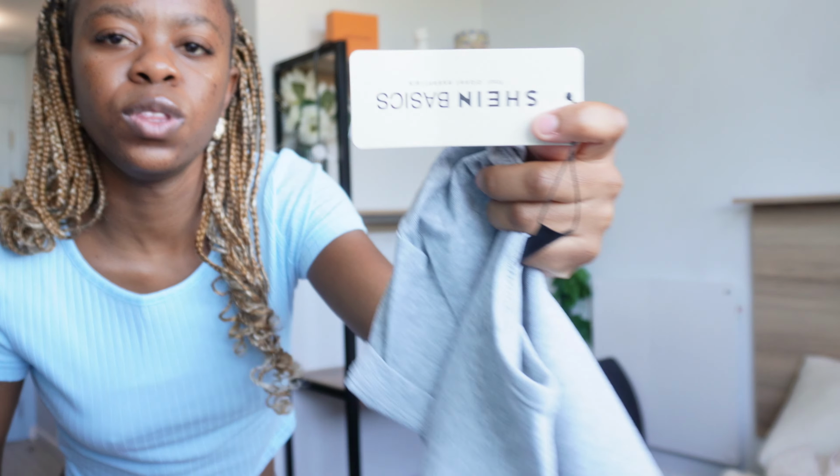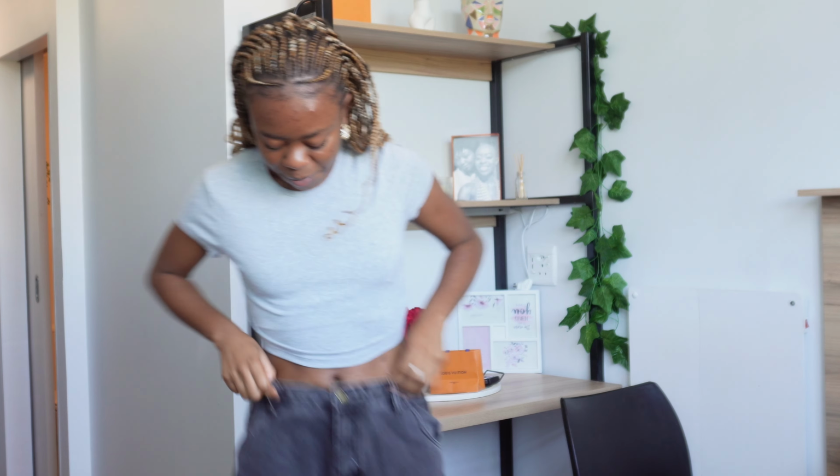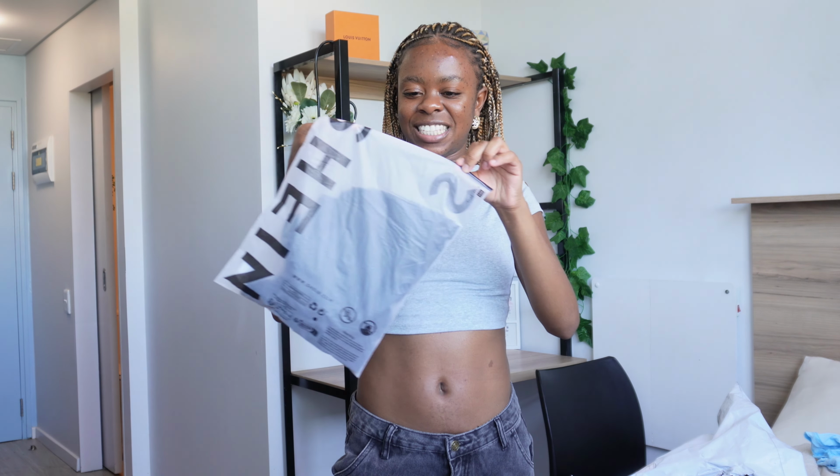SHEIN Basics. So this is from SHEIN Basics, and the material is good. You see this? This I love so much. But I am wearing something underneath. I'm wearing this bralette, but I love it. It's a crop tee. Let's see what else we have. Which one is this one?